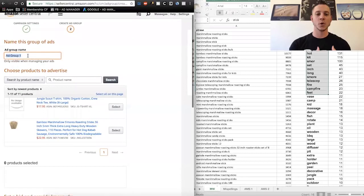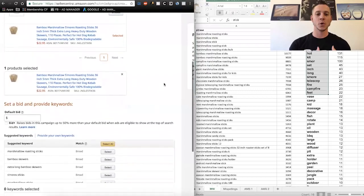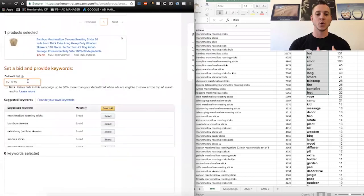So we're going to name this ad group Manual Merchant Words 1, Manual Phrase Merchant Words 1. And we select bamboo, marshmallows, s'mores, roasting sticks. And the default bid here, you can kind of put whatever you want, because I have a little trick that I'm going to show you guys for how I like to show the ad to as many people as possible, but spend the least amount of money doing it. So we're going to go over exactly how to do that.